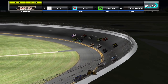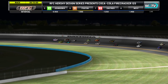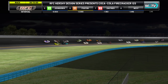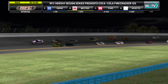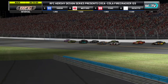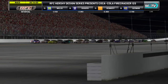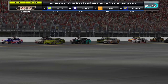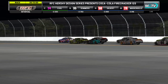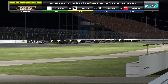20 laps to go here in the RFC Hershey Design Series, presenting the Coca-Cola Firecracker 125. Thank you very much, guys, for joining me tonight. Hope everyone is enjoying themselves. Those in YouTube chat, now's the time to pick your race winner here. With 20 laps to go, quite the challenging pick, as this field has been shook up from a green flag pit stop cycle and then a caution shortly thereafter.